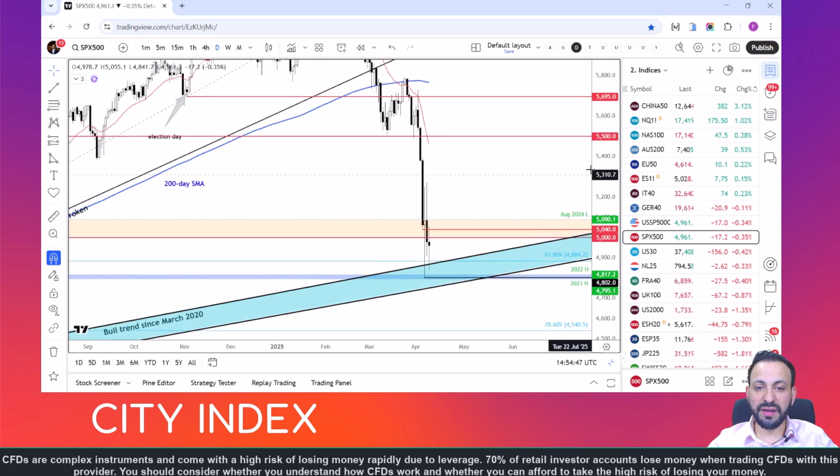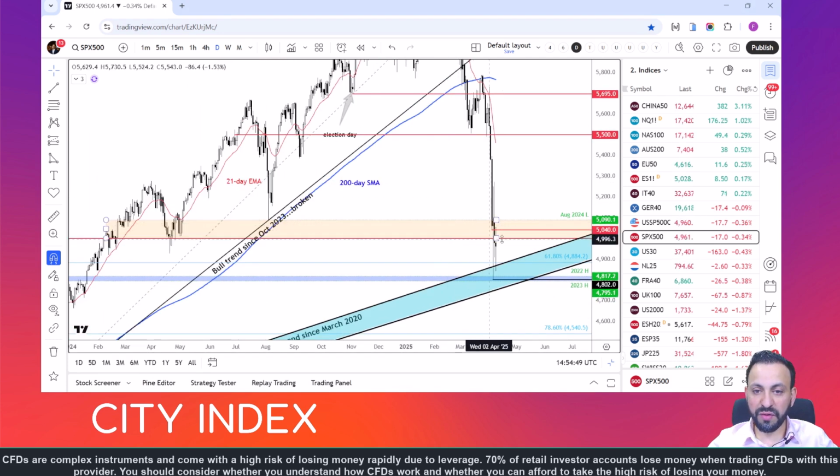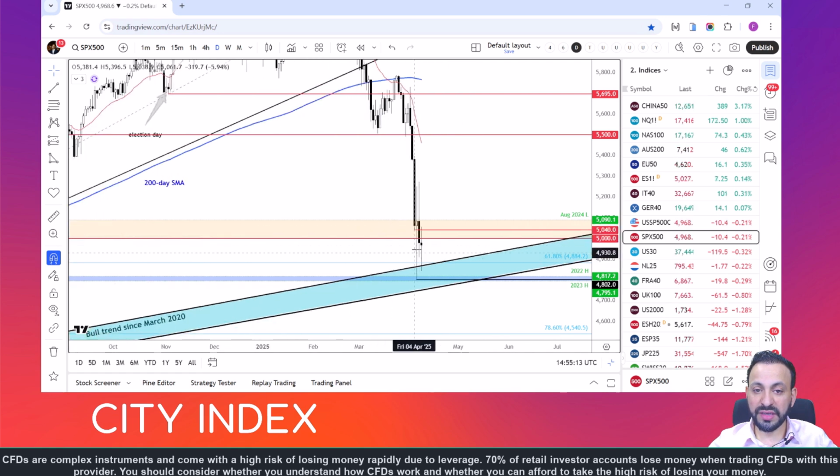On the upside, the first area of resistance comes in this shaded region, where previously the index had found support on a number of occasions. And most importantly, in August of last year at 5,090, this low right here, is where the market had found significant support previously, and we have broken that level. So the area marking these lows is now our first area of resistance that we need to watch closely.